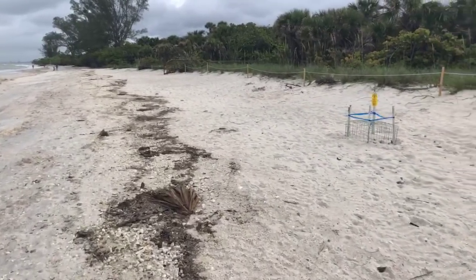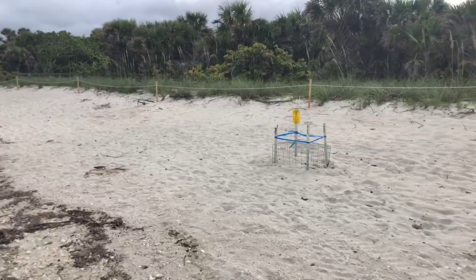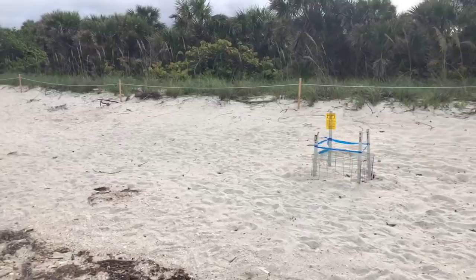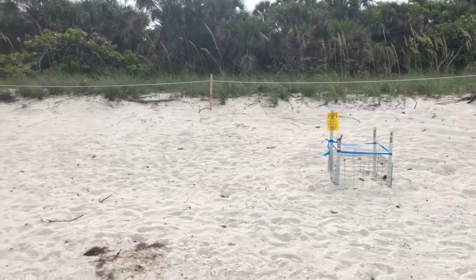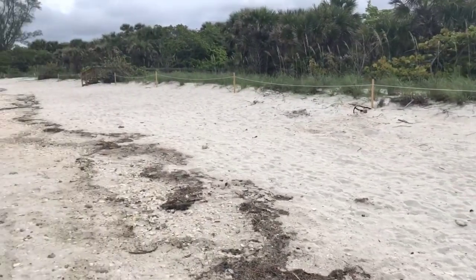There's another one of our nests. That's nest number 4. That one's plenty high and dry. No problems with that one, thankfully. Again, we did probably lose a couple sea turtle nests, unfortunately.